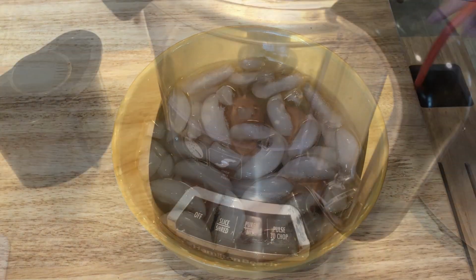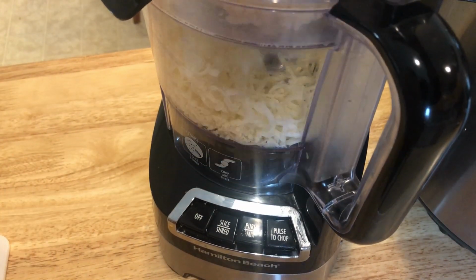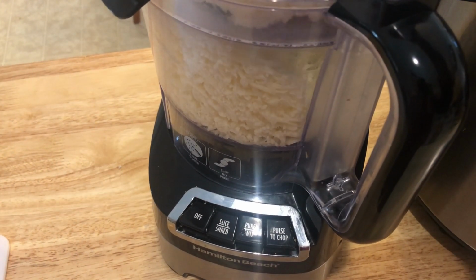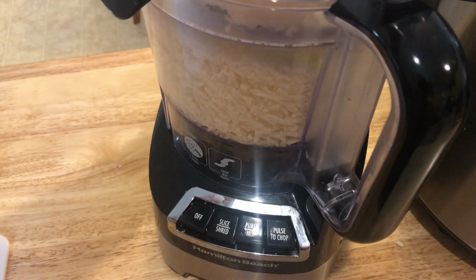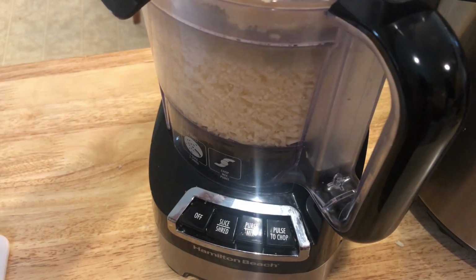As always, I have cheese to shred. I need some mozzarella cheese for a couple of dinners for the family this week. So I like to have it all shredded up and ready to go. So when I go to make dinner after I get off work, I don't have to worry about shredding up some cheese. And I always like to have a shredded Colby Jack on hand.